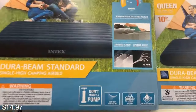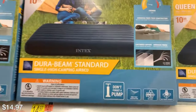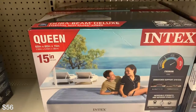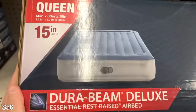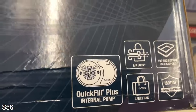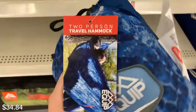Now this one is pretty cheap, but it is on the lower end of durability. So if you're gonna be camping on rocks or anything like that and you don't want it deflating, I would say spend the extra money and get this one here. I actually had one very similar to this, if not this very same one, and it wouldn't deflate in the middle of the night. There's a little bit of deflation, but it's not crazy like I've seen with some other ones.